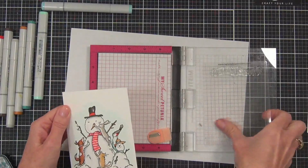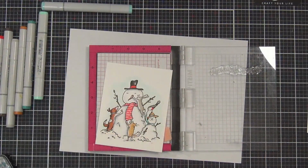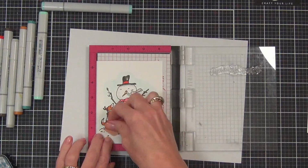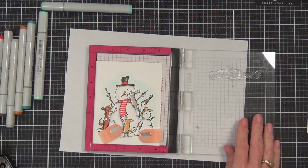This is one of the sentiments. Take that one out. That's one of the sizes that's in the set. There's small, it's either 3 in a pack or 4. It's a small one, and then there's a clear one as well, which is pretty cool.